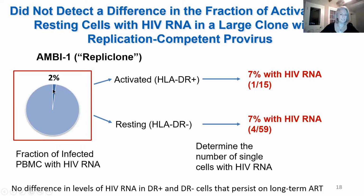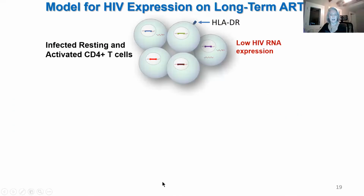So this 2% of cells that have HIV RNA are not specifically activated cells. This 2% is comprised of both activated and resting cells that have HIV RNA, and in this case are the sole source of persistent viremia in this individual. So this was a surprising result, but it led us to this model.